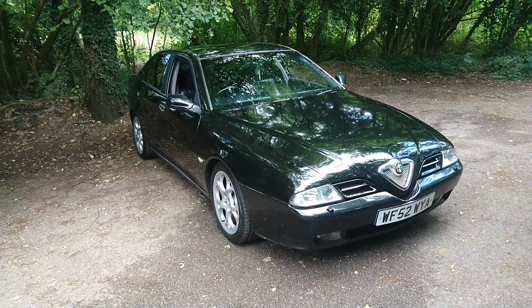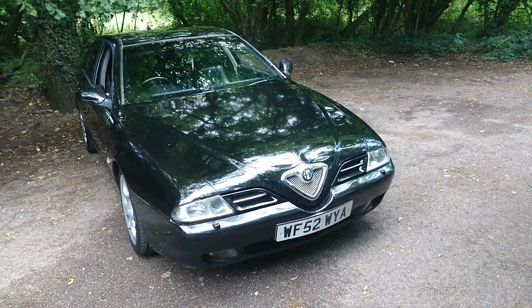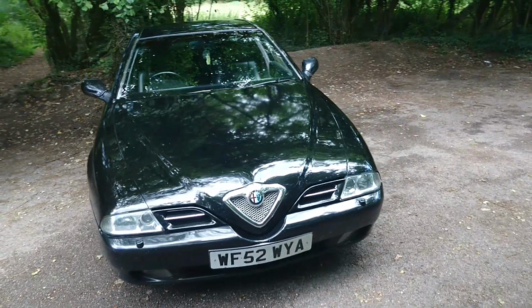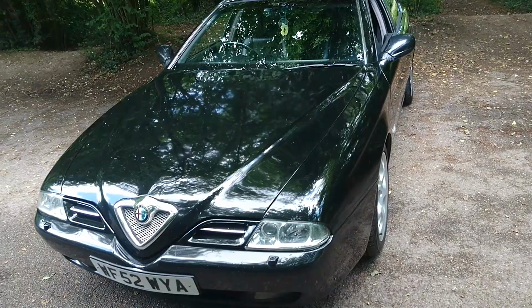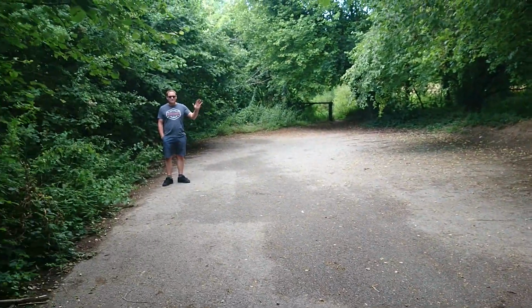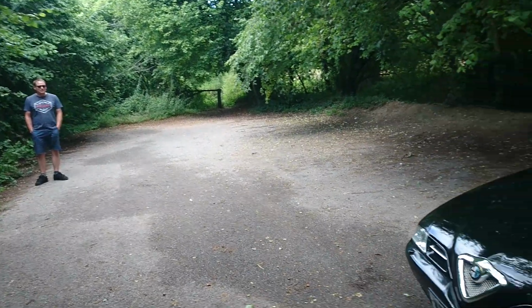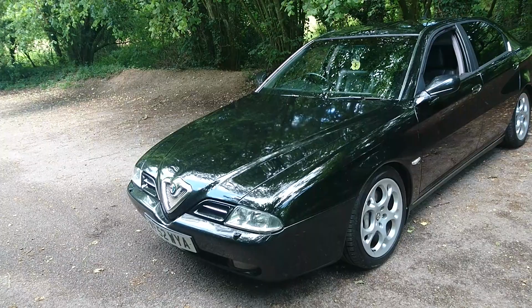Today is the 5th of August and I'm back at Crabwood in Farley Mount Country Park near Winchester, where I've just been very kindly driven by Mr James Coleman, who is in the background there, also known as a rubbish mechanic. And this is one of his cars.